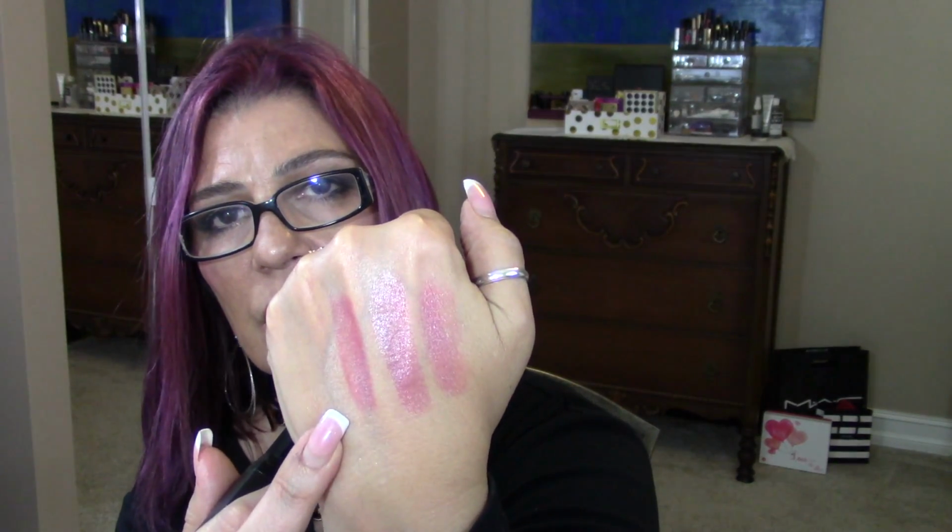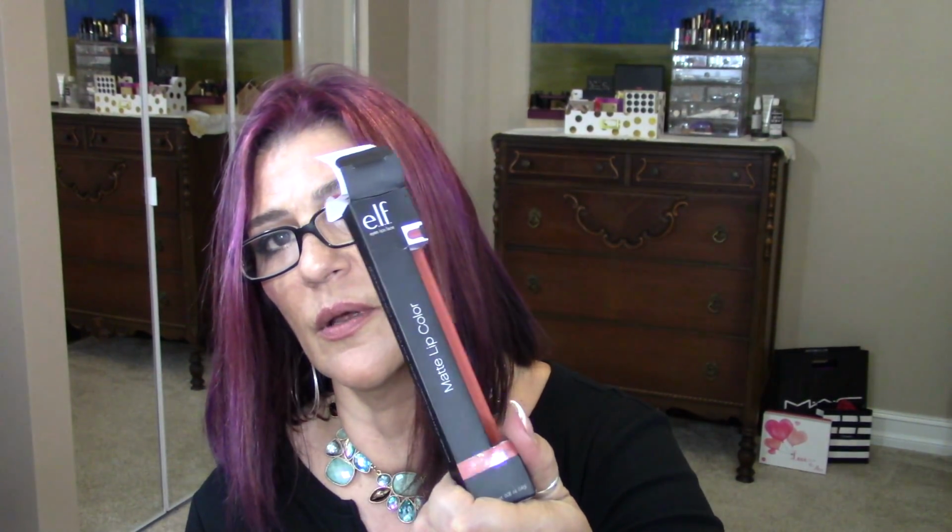I picked up 2. Ravishing Rose, and it is, where is it? It's this one right here. That one right there. Also feels nice and creamy. $3 maybe. And this one, I think these are their newer ones, and you get them in a packaging like this. And it is a matte lip color. It's long. I think I have one other one of this.